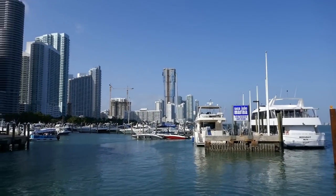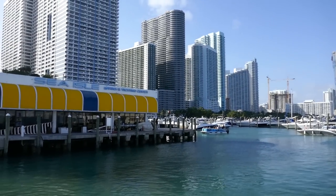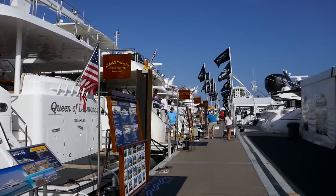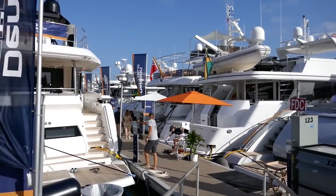So this section you're looking at here is not part of the actual yacht show, that's just a regular marina. Okay, let's see what's on this side here.